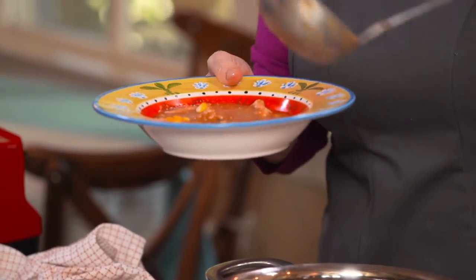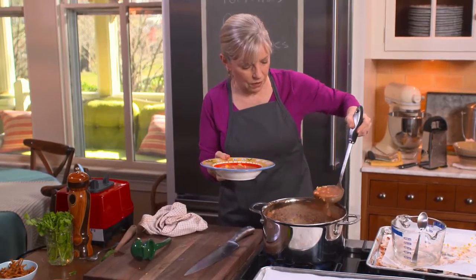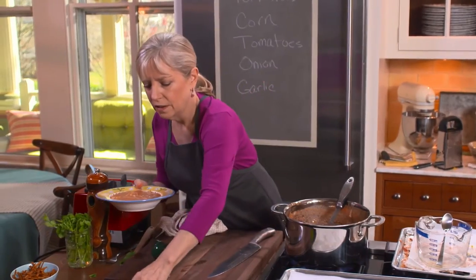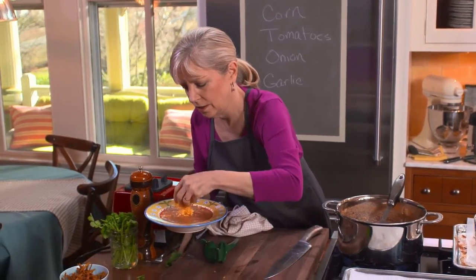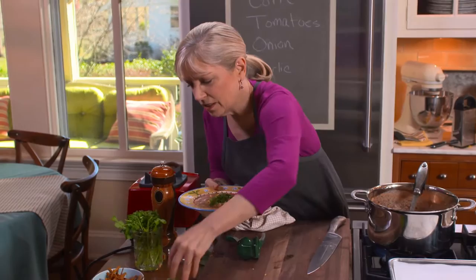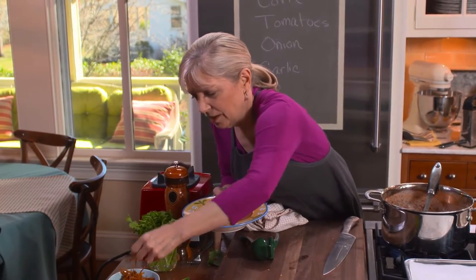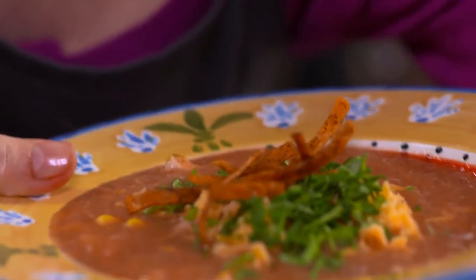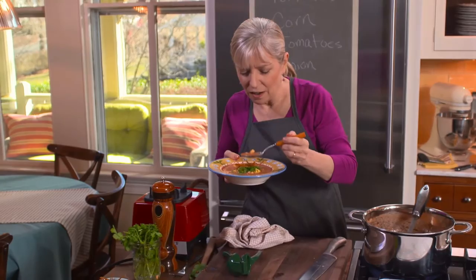Oh, my favorite dinner, soup. Let me put all of the special stuff on there. Some cheese, some cilantro, and some tortilla strips. And to serve on the side, I've got a Mexican coleslaw that's been dressed with a buttermilk chipotle dressing. Yum.